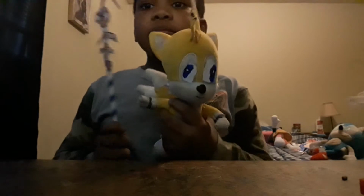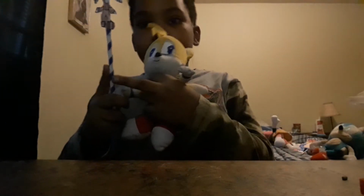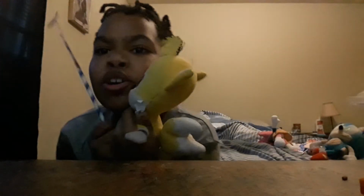I'm sorting them by size. Size! Now look at my Tails plush, and then look at my Tails doll. My Tails doll is shorter than my Tails plush. This one doesn't count, it's just so I can hold it up. Basically, this Tails plush is taller than the Tails doll, because this Tails doll is so short. It's so short that I don't know what to say.